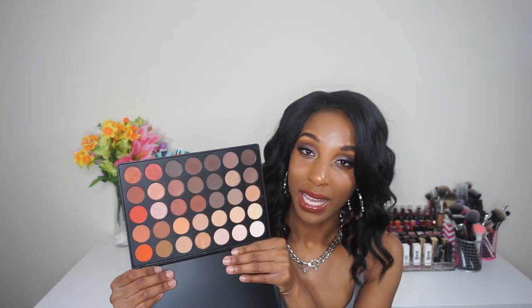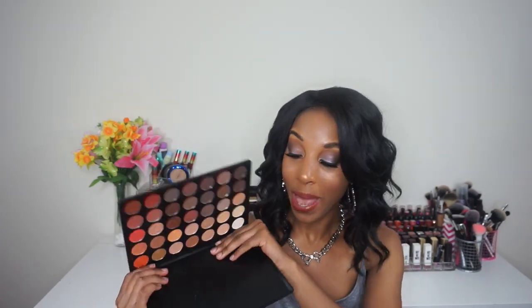I actually do like the eyeshadow palette, but when I look at all these palettes that are on the market and what I like, and again, when I bought this palette, it was because I liked it. However, this is going to be the Morphe 350 palette.